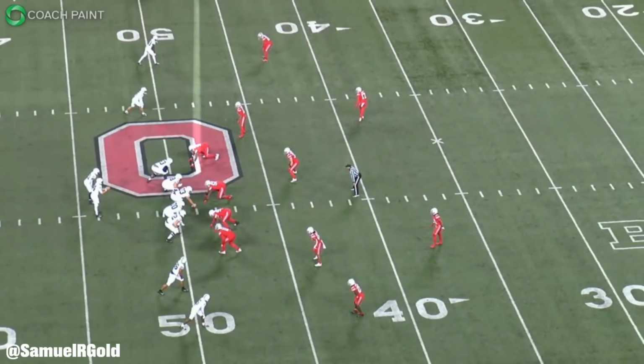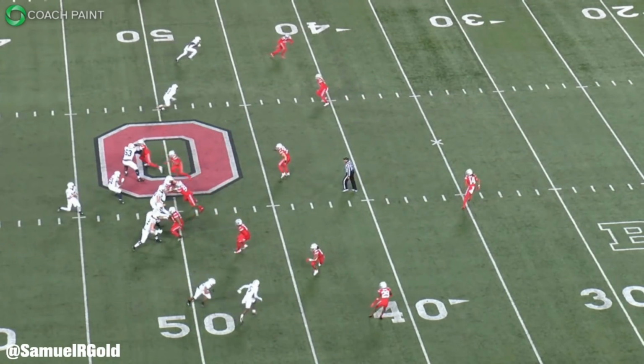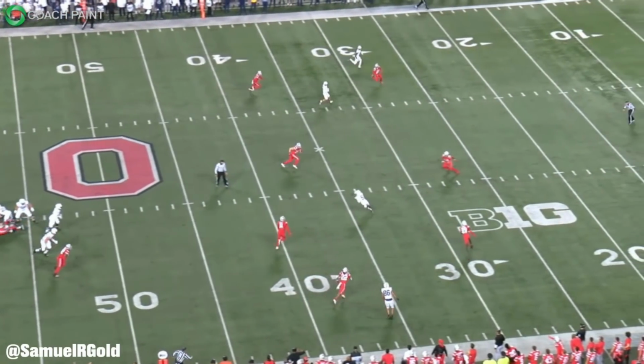For example, his game against Ohio State started slow, but once they started actually targeting him in the second half, the offense started to move down the field.